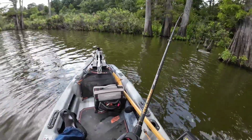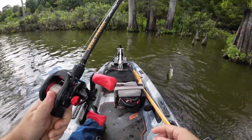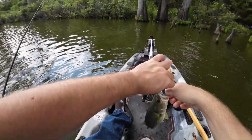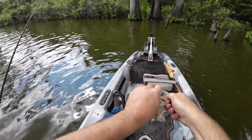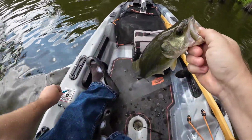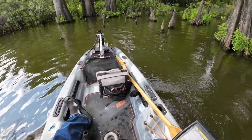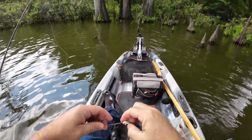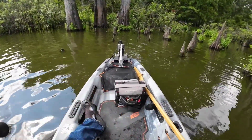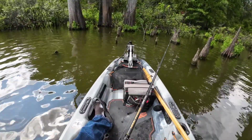Oh, there we go. I don't know what this is, a bass or a crappie? I think it's a bass. Yep, another little guy. He's just a hair bigger than that last one. There we go. Come on now. Yeah, he's just a hair bigger. Not much. Fun fight. Back he goes. Yeah, we might leave that little blue jig on there the rest of the day. I might switch it back out later. So far it's catching pretty good.